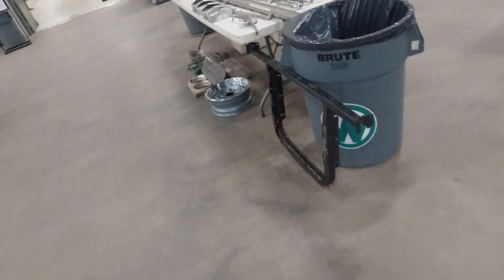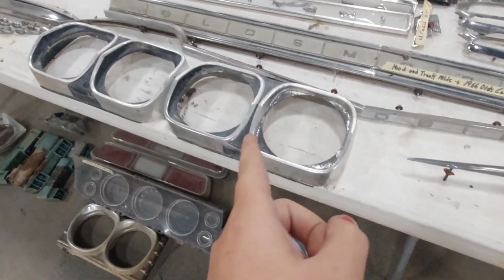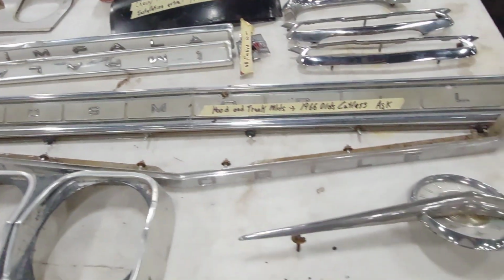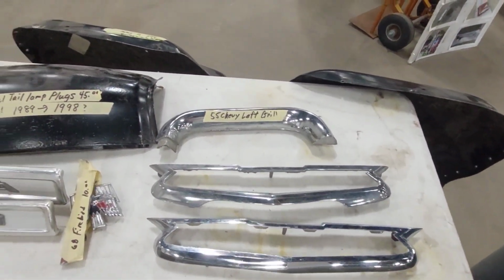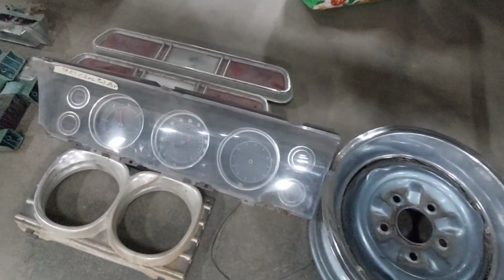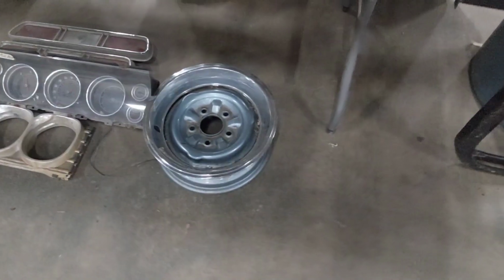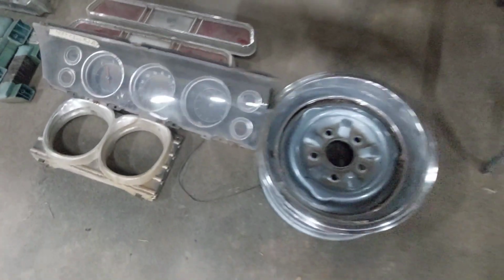When you see miscellaneous trim, which actually looks like Oldsmobile Cutlass or Olds 88, something like that. There you go, 66 Olds Cutlass. That's what I thought. You've got 55 Chevy stuff and a bunch of different things, and you just never know what you're gonna find. Like this cool gauge cluster off the 67 Bel Air. That's really cool, which a lot of people don't realize that the Bel Air was made that late. And those look like Bel Air taillights too, sitting there, from similar vintage.